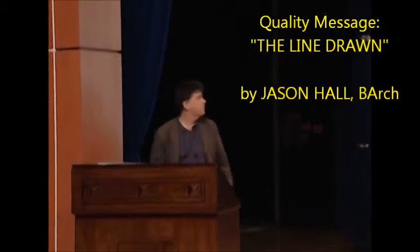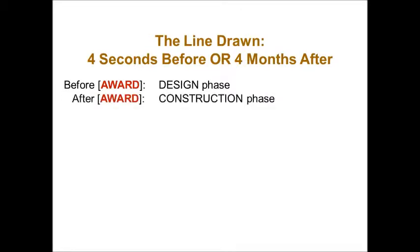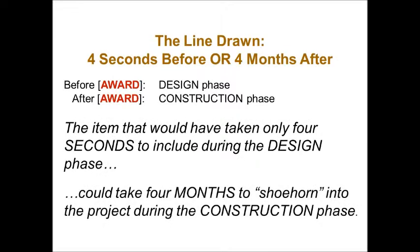Morning, everybody. The theme for my talk this morning is the line drawn 4 seconds before or 4 months after. And by this I mean before award and after award, during the design phase or during the construction phase. And specifically, the item that would have taken only 4 seconds to include during the design phase could take 4 months to shoehorn into the project during the construction phase.